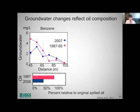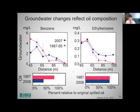Emissions are only about 2 milligrams per liter close to the oil body, bouncing around 2 to 3, and haven't migrated very much. So the benzene plume is getting lower in concentration and it's also stable. It's getting lower in concentration because benzene is lost from the oil. Instead, the concentrations between 2007 and 1987 to 95 haven't really changed. So there's just as much coming out of the oil today as there was in the beginning.